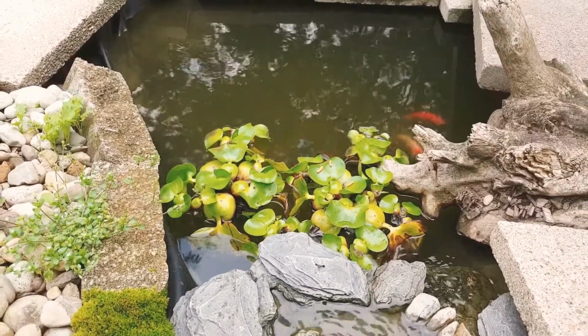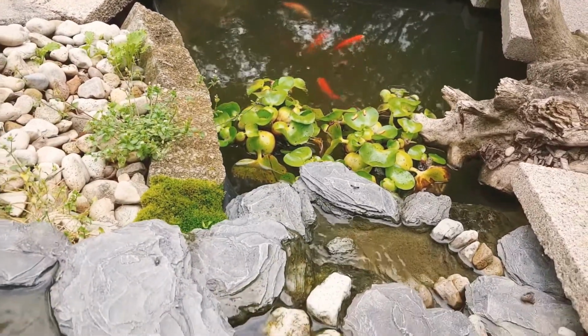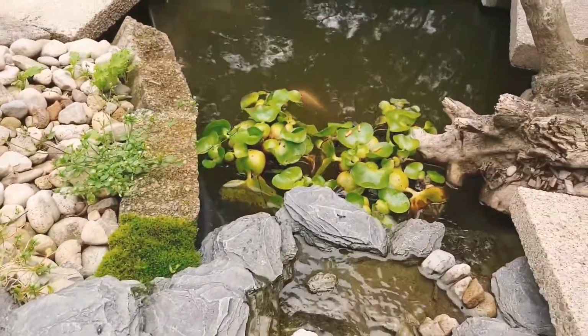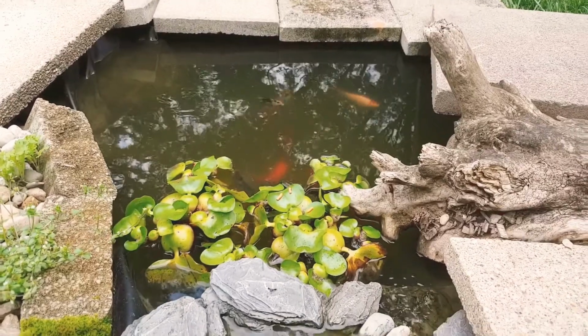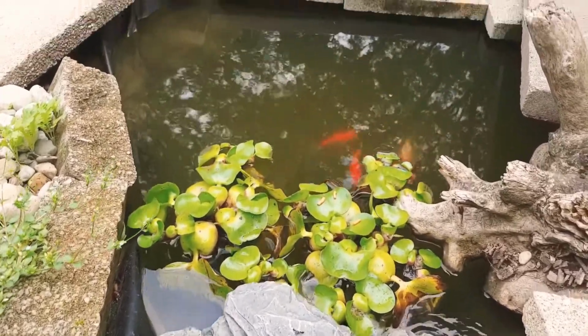Today we're outside. It's going to be a little bit of a different video. I thought I was going to have some really good news for you guys on some updates, but I don't. It'll be a little bit before I can get into it, but here's the outside pond.